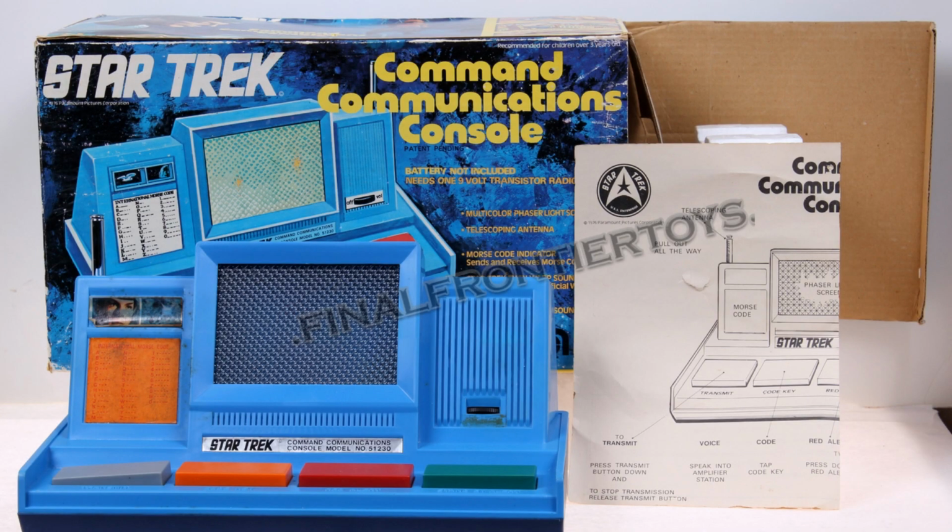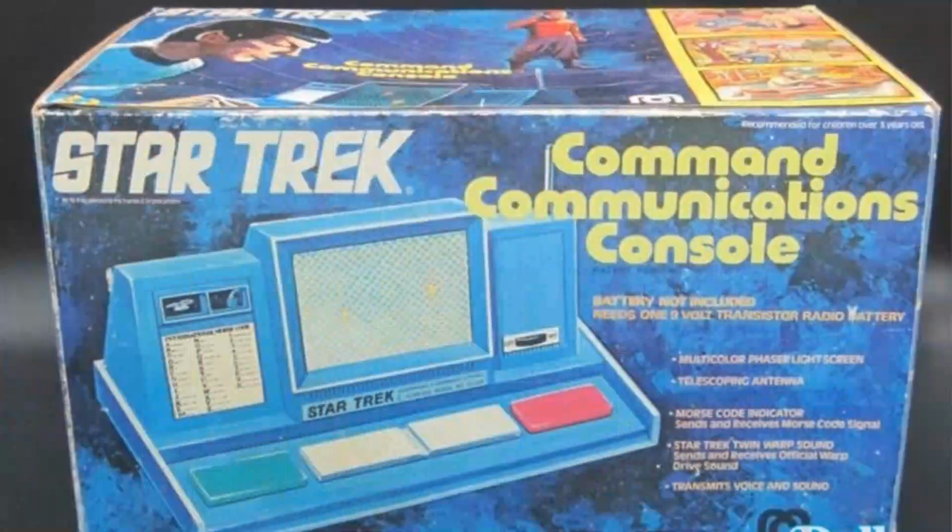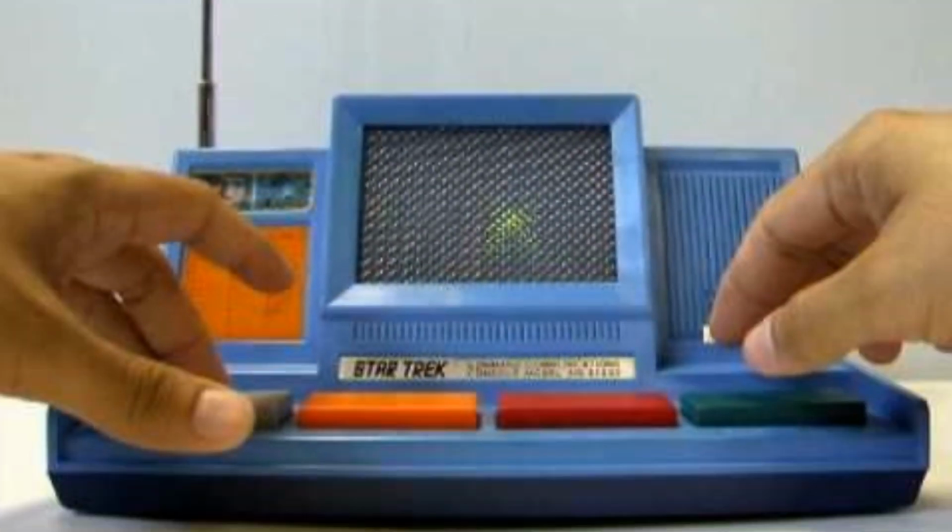This is the Star Trek Command Communications console. Battery's not included, but you need one 9-volt transistor radio battery. Multicolor phaser screen. Interesting. Telescoping antenna. Morse code indicator. Sends and receives Morse code signals. Star Trek twin warp sounds. Sends and receives official warp drive sounds.